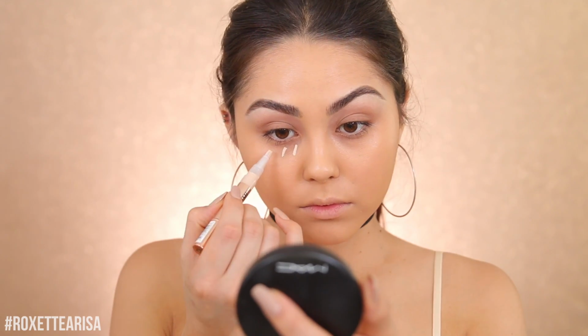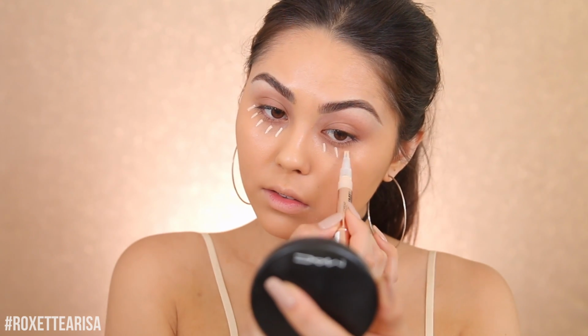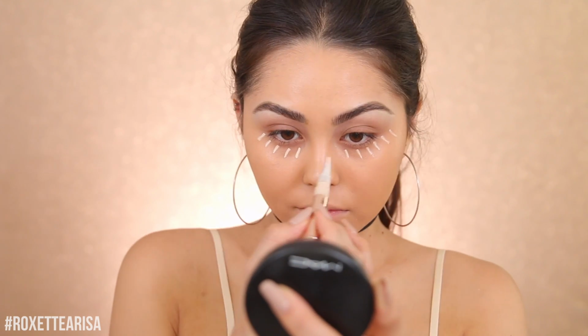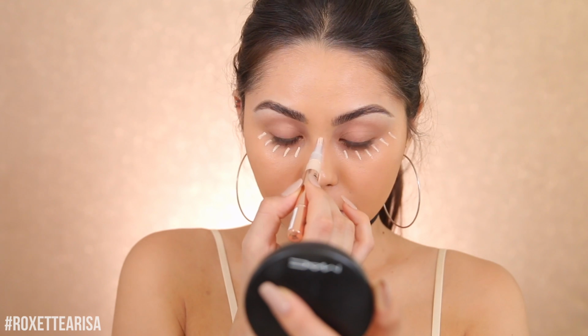That's just going to give us a bit of brightness. So I am going to be using this guy right here. This is L'Oreal Magic Lumi Highlighter Pen, and it's in the shade Light. And I'm literally just going to apply this underneath the eyes and blend it in with my fingertips. I find that with concealer, it really does give a natural finish best when I blend it in with my fingertips.